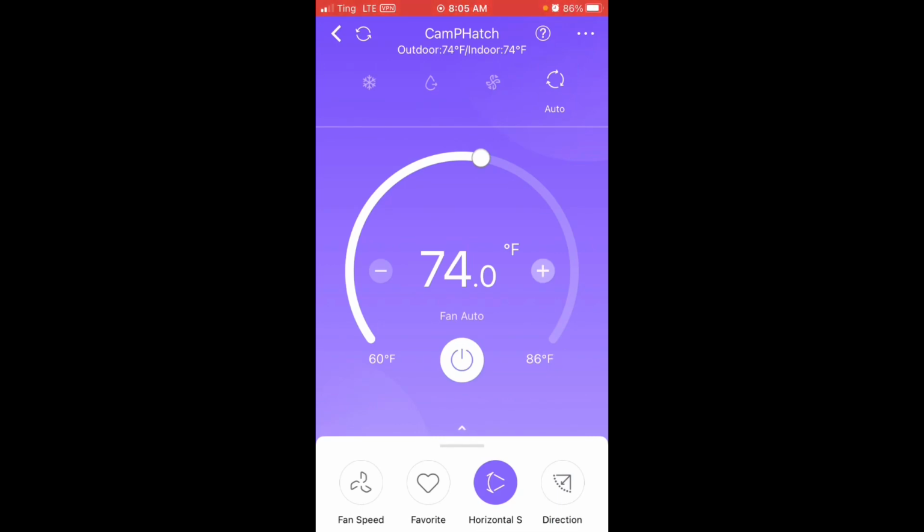Well, here we are. Not at the house, not even on Wi-Fi, and it looks like I am still well connected to the unit. Set point is 74, outdoor temperature 74, and the indoor temperature 74. I can't monitor the power from here, but it looks like we ought to be starting to kick in cooling just about any time. Anyway, thought I'd show off this feature of the app that you can remotely see what's going on. If you had something inside your unit and you were away and you wanted to know that the air was working, there you go.